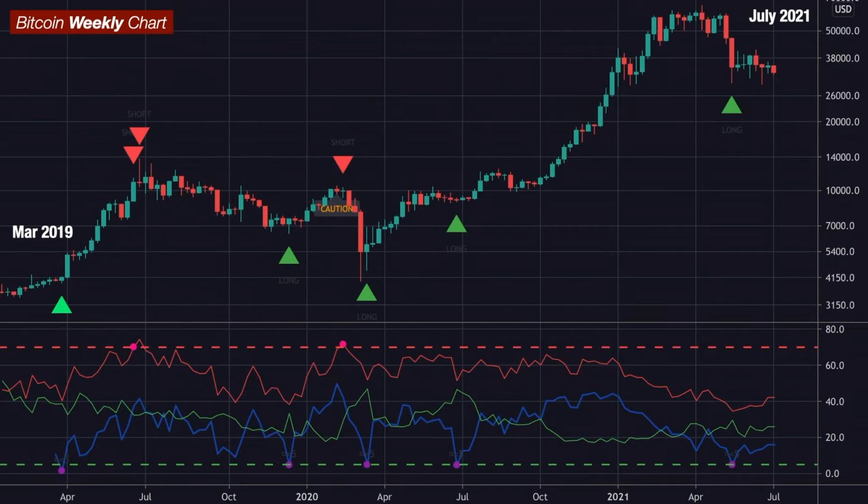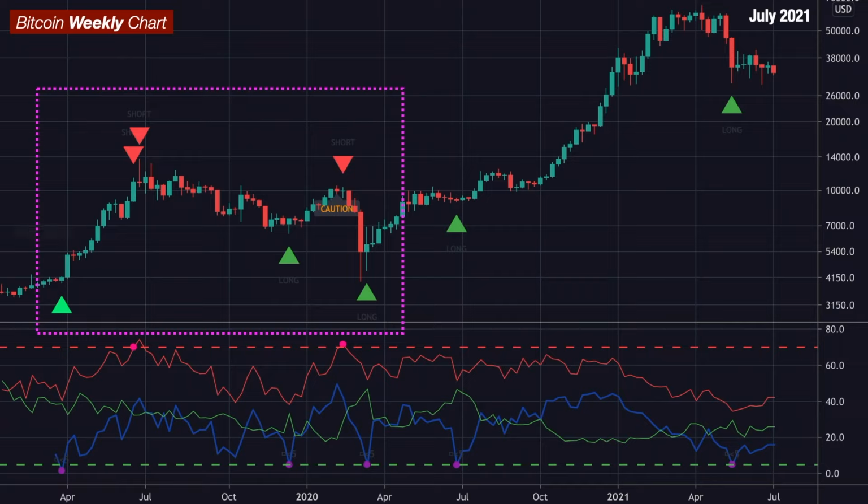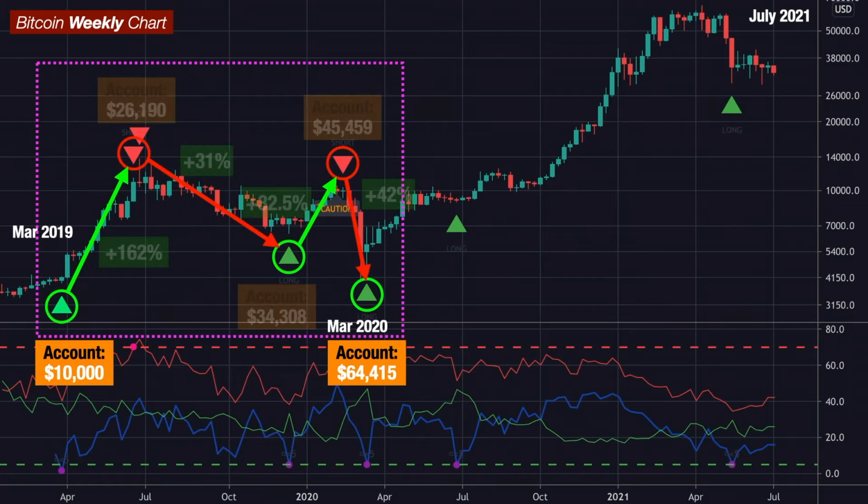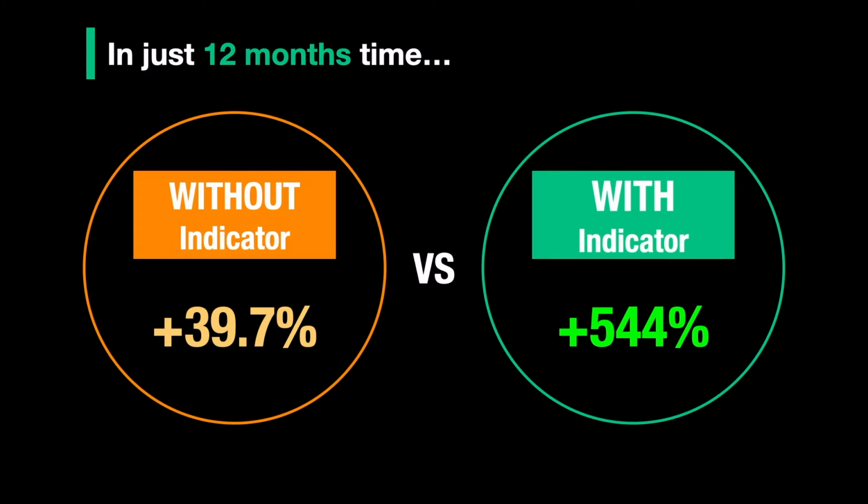First, as we can see from this chart, over a period of 12 months from March 2019 to March 2020, the Bitcoin price only went up 39.7%, which means if you bought Bitcoin with your $10,000 initial capital at the first buy signal in March 2019 and held it all the way to March 2020, you would only have $13,970 in your account. However, if you follow this extremely powerful COT Insider Indicator, you will end up with $64,415 in your account by March 2020. That is a mind-blowing 444% return over a period of just 12 months' time, while at the same time, Bitcoin only went up less than 40%.